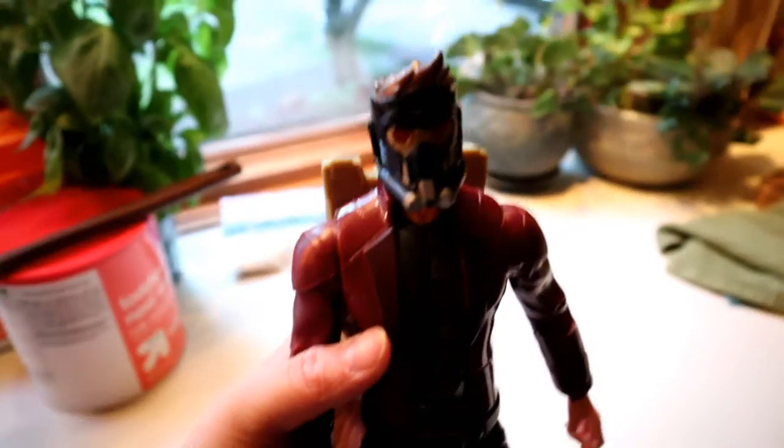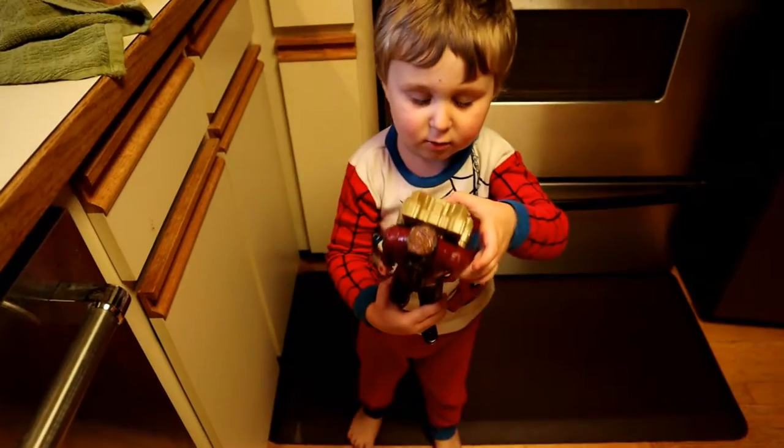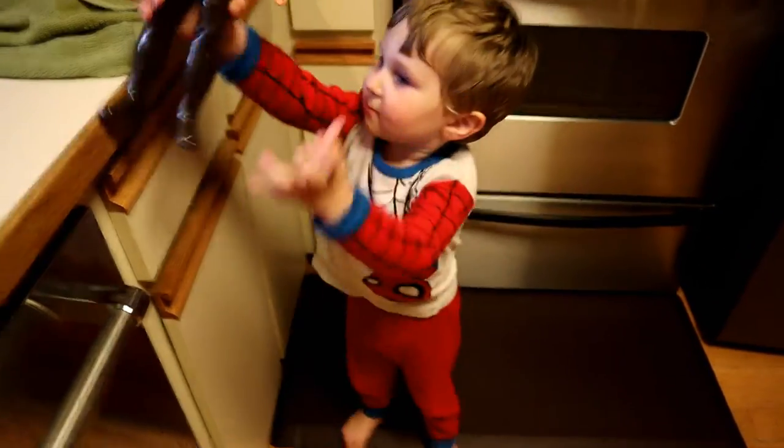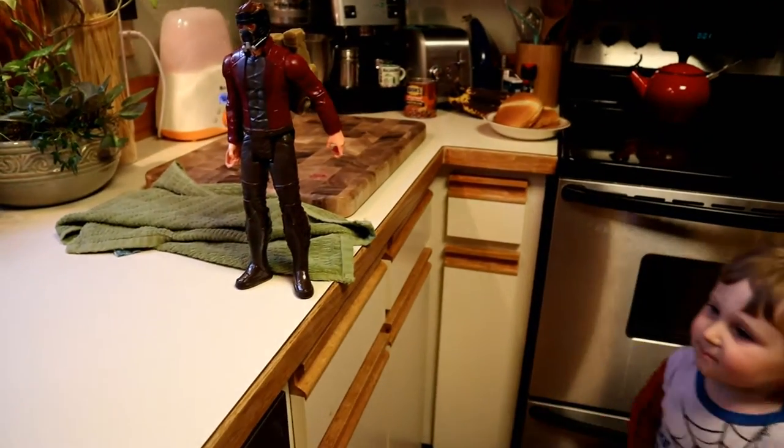Now Rory's making another mess. I just cleaned his room. She's like, why don't I make another mess? So we got a Star-Lord today at Goodwill. Time to save the galaxy. The name's Star-Lord. Good job, Rory. Let's check Spider-Man.